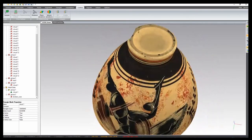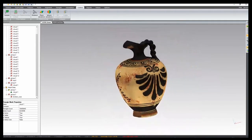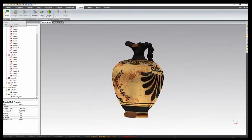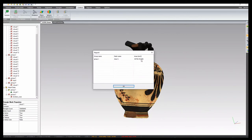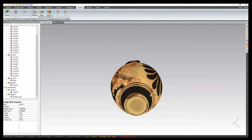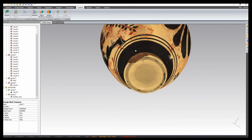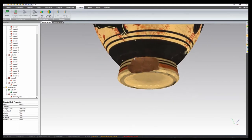We can use this mesh, for example, for 3D printing. We can make measurements on it. So we can check the area of the full mesh. We will wait a little bit for it. So here we have the area of the full mesh, but we can also, for example, select only some part of our mesh and check only the part of the selection.